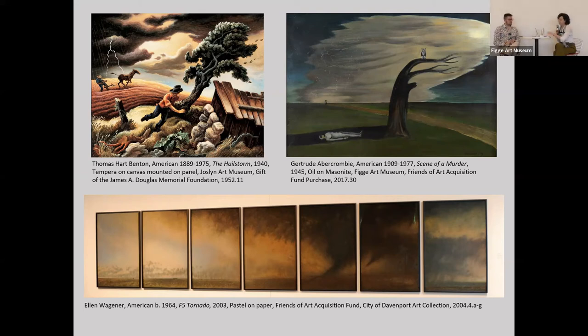So there's a lot of things that I think connect them, but there's also something unsettling about all of the scenes. In addition to the fact that they're storms, it's the way they're composed, the twisting figures, the twisting craggy trees, I think also are kind of spooky in both the Benton and the Abercrombie. So I think it all contributes to that mood. Yeah, I agree. There's an uncanniness to both of them.